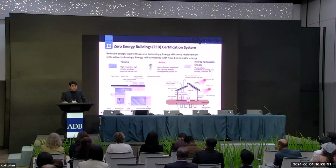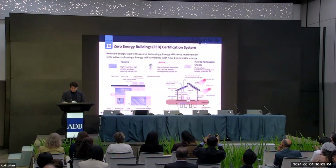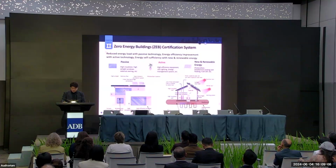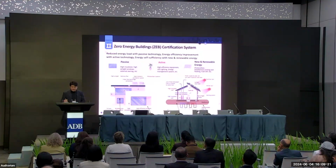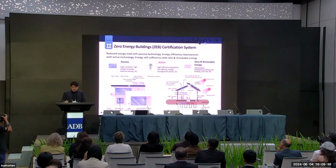So what are the main technologies used in zero energy buildings? Basically, zero energy buildings are composed of passive technology, active technology, and renewable energy technology. Reduce the energy load of the building through passive technologies such as building insulation and windows. Increase energy efficiency by installing high efficiency facilities such as LED lighting and heat exchangers within the building. And finally, actively use renewable energy within the building. The purpose is to increase energy independence. If you look at the following figures, you can see the names of the main technologies that make up zero energy buildings.